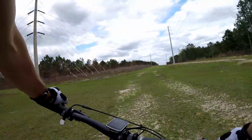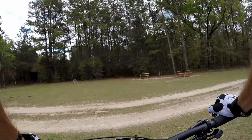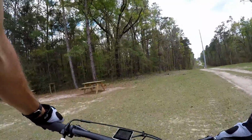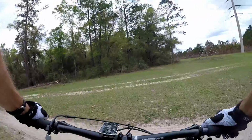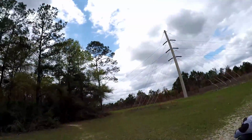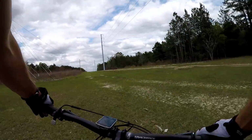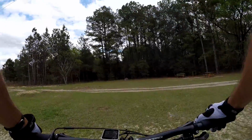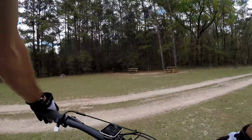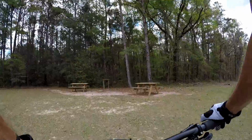I'll look back, my PR on this is about 13:09, 1 second off the king of the mountain, which is Drew Edsel. So it is a lot more slippery right now. Everything's dry, a lot of leaves down, so definitely cannot rail corners. I think trail conditions were perfect when I set my PR. So, wow, 14 seconds. Not a huge difference, but definitely faster.